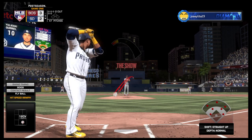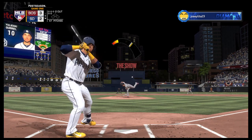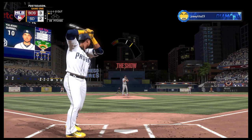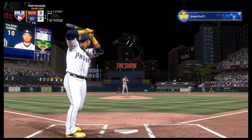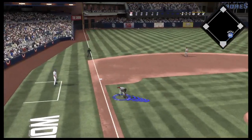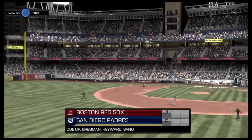Number 10. Into the box now, Yulieski Gurriel. 0 for 1 for him here in this one. Now this is chopped foul at home plate. It's 0-1. And this is bounced foul at the plate, and that moves the count to 0-2 now. Chopped weakly to the left. Sano scoops it up. Throw to first in plenty of time, and the side is retired.